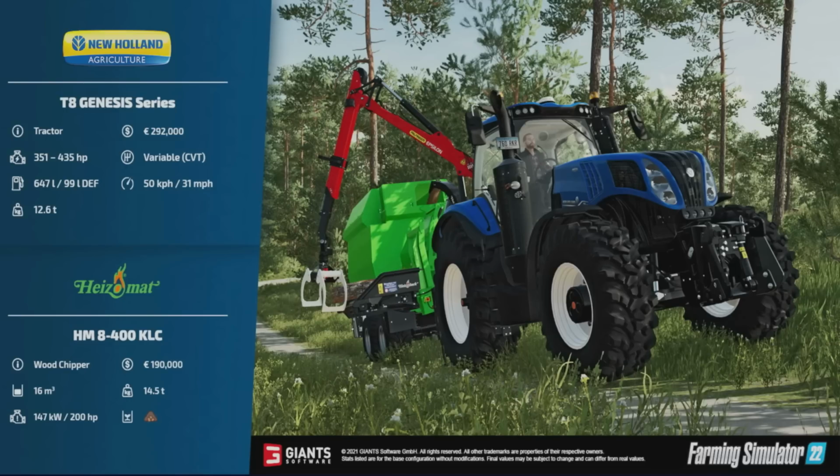On the back, it's got the Hyzomat HM8400K LC wood chipper. The Hyzomat ones historically have been a smaller wood chipping setup, smaller diameter logs going in. It won't take the much larger stuff. So for doing thinnings, if you're going through and thinning out the trees, smaller ones, that kind of thing, you can, or a little bit of more sort of hand use stuff. Sometimes it works well for branches and things like that.